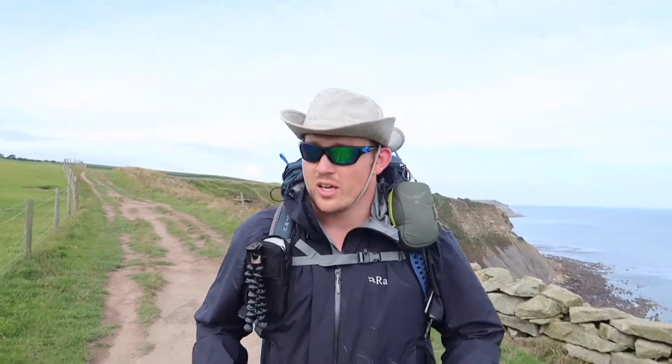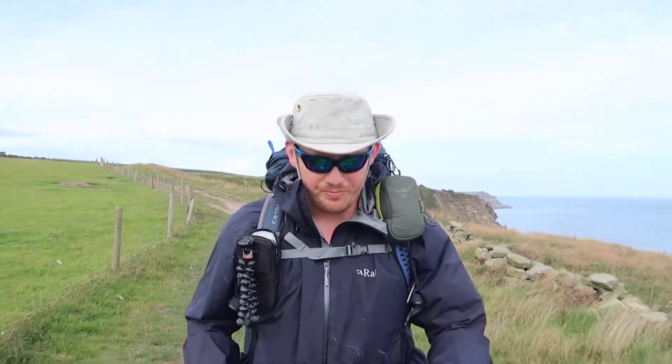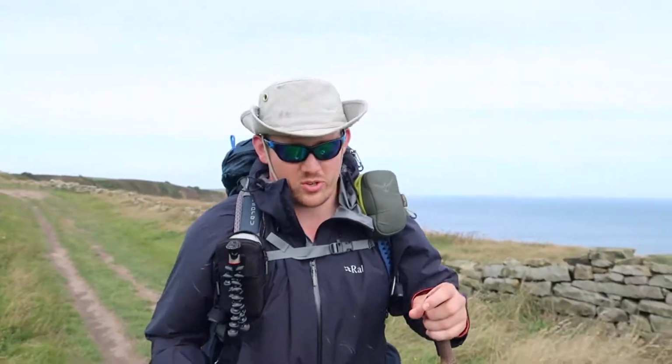Another bit has been, there's just so much wildlife. The majority of it has been grouse, and some have tried to attack me. But like today, I saw 2 barn owls and some red deer. It's just so much wildlife on this trip.